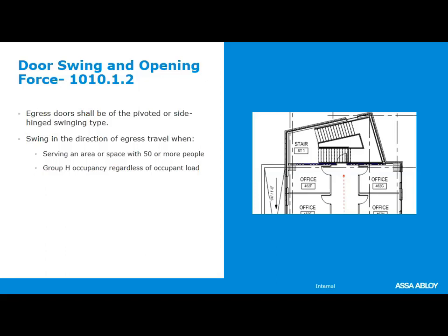This is a Group B business, and each individual office has one person, but there's a total number of 100 offices on that floor. You notice that the doors swing into the office, that's fine, but the stair door swings in the direction of egress travel because there's more than 50 people on the floor. That doesn't have anything to do right now with the hardware that's on the door. That's just the swing direction. The door has to swing in the direction of egress.